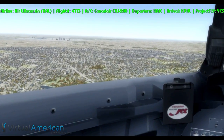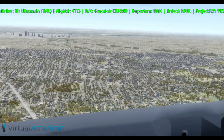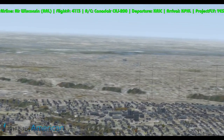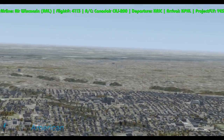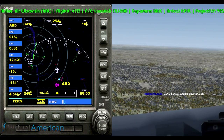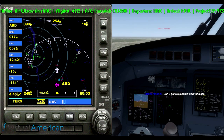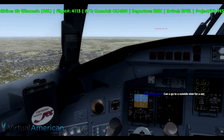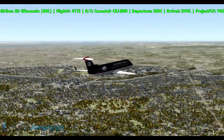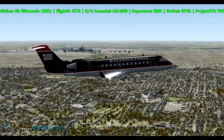There's Philadelphia, and that should be the airport over there. Ooh, gotta watch out for those towers there. Right over there, there's Philadelphia Airport. So, let's go a little bit over. We kinda wanna start turning at, what is that, NDB? India November Gulf. Yeah, absolutely. NDB is where it's extinct.